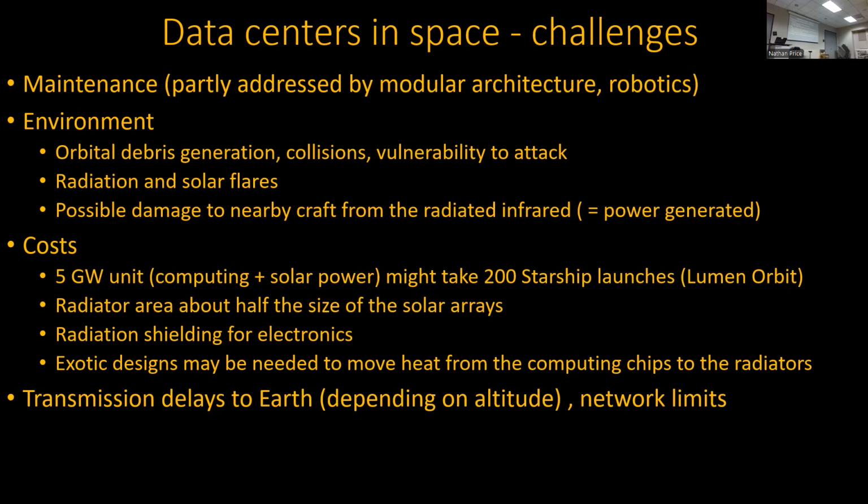Cost, of course, is still the big question. That 5 gigawatt unit, the computing plus the solar power cells, might take 200 Starship launches. So you're not talking small scale. This is only practical when you have much, much cheaper access to space. And that's what Starship is promising. But of course, it isn't there yet. So all of this is really depending on that.